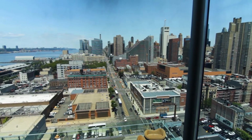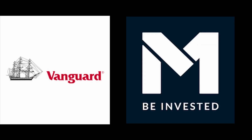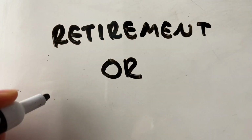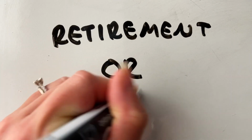Some of the lowest cost and most user-friendly are M1 Finance and Vanguard, and these are the ones that we choose to use. Generally speaking, you can choose between a retirement account and an individual brokerage account. A retirement account or an IRA grows tax-free, but you cannot access it until you're 60 years old, unless you do some fancy financial footwork we won't get into in this video.